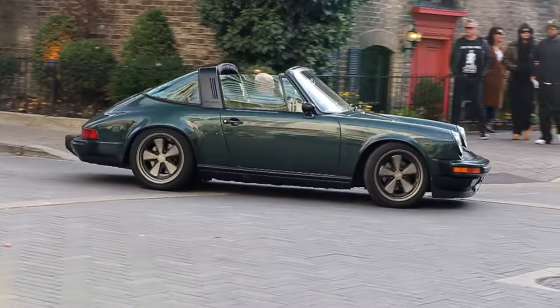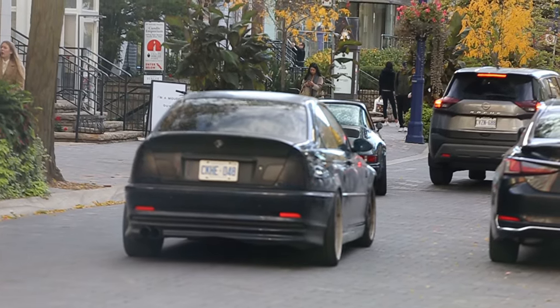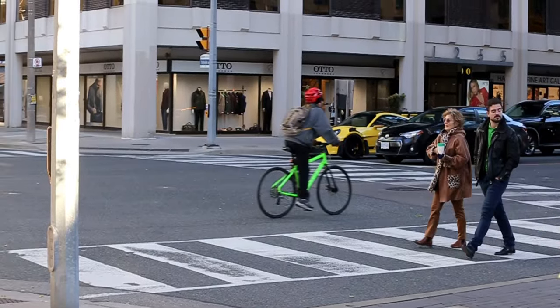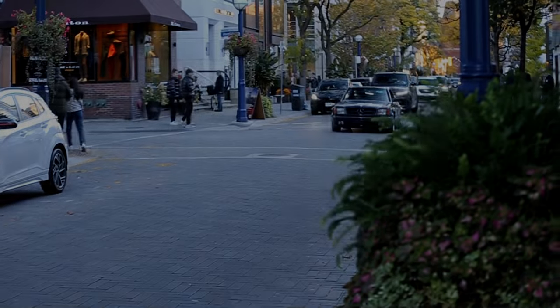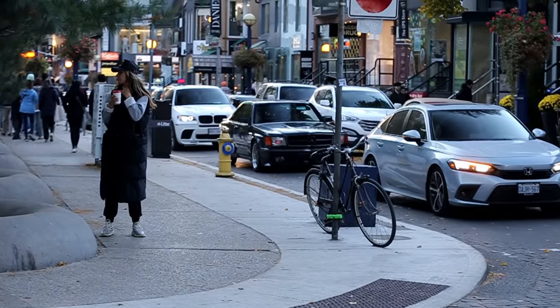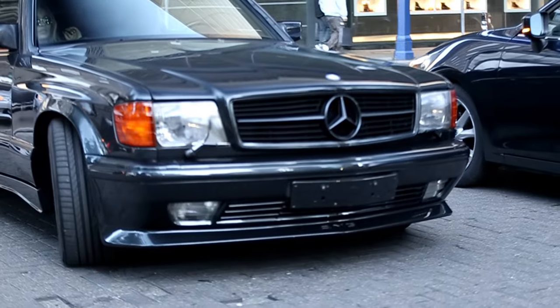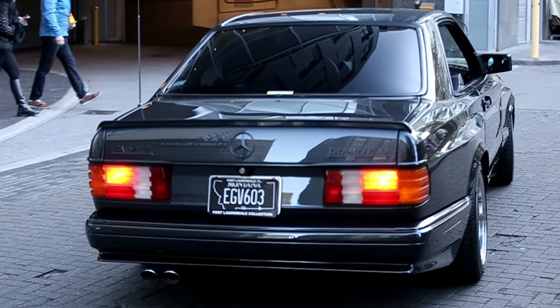Kind of singerish. Wow. Oh, E46, but that takes precedence. Even in the freezing cold. No. Bro, I'm coming on the other side. Sick. Is absolutely insane. Dude, that is so sick. 560 SCC wide body, dude. That is so sick.